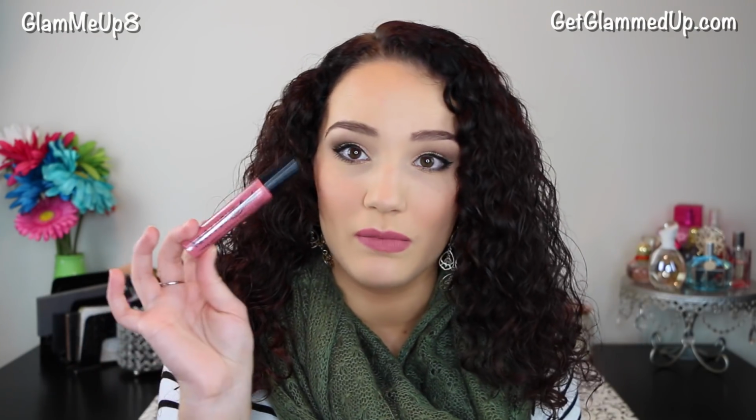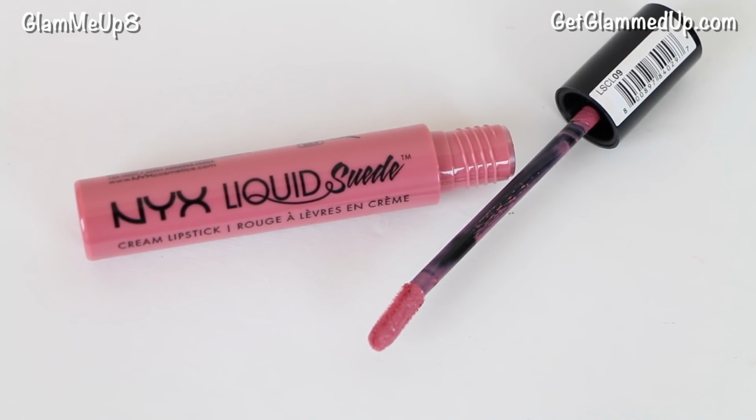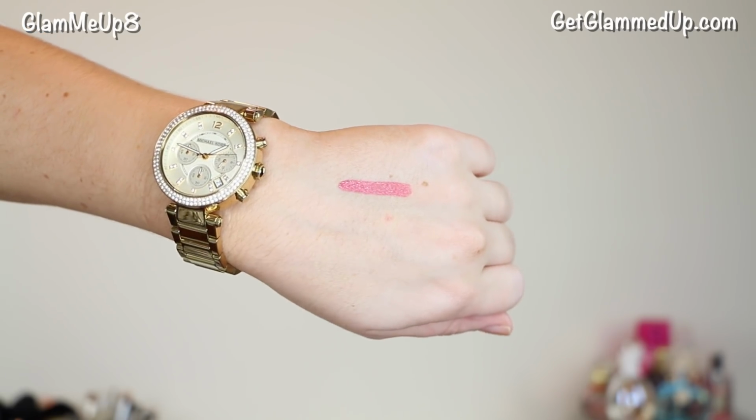Last thing I wanted to review is the NYX Liquid Suede Cream Lipstick. I saw these at the drugstore. I love how they carry NYX now, like at CVS and stuff. This is in the shade 60. It doesn't have a name, or yes it does. This is in Tea and Cookie. So I thought this was going to be more of a mauve shade, but when I put it on, it was a pretty bright pink. So I just toned it down with a lip liner, but I really, really liked this.